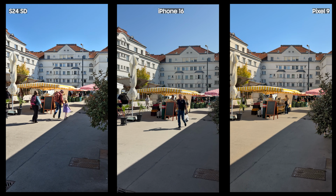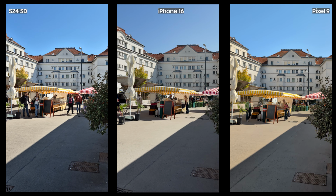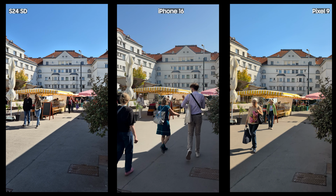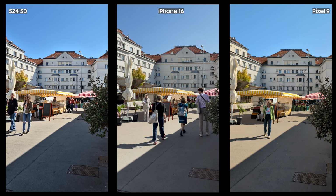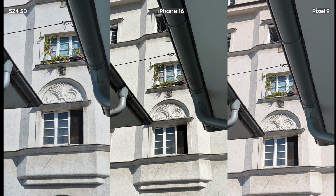I don't know about you, but I would say Pixel 9 has the best quality, especially with the voice enhancer feature being on. The Galaxy S24 did the best job without this feature, and iPhone 16 was a bit meh in this scenario. Right now I've switched to S24 Snapdragon, and let's check the difference here with iPhone 16 and Pixel 9.